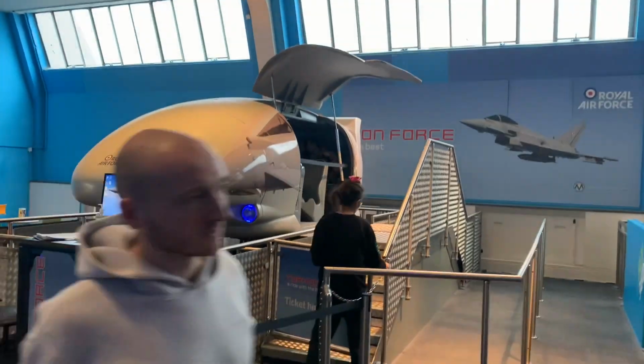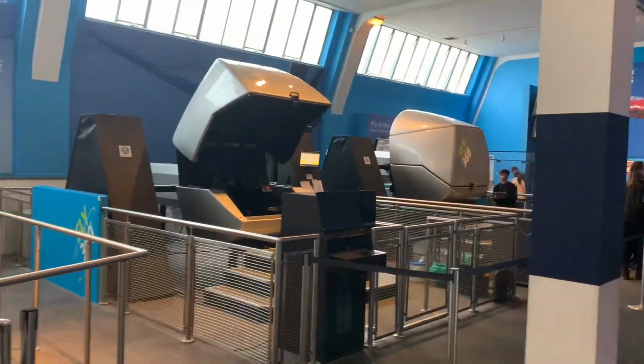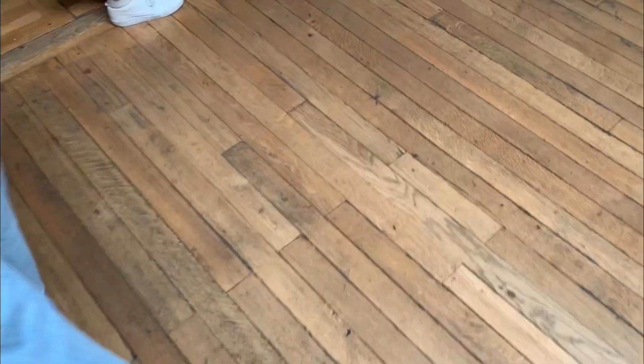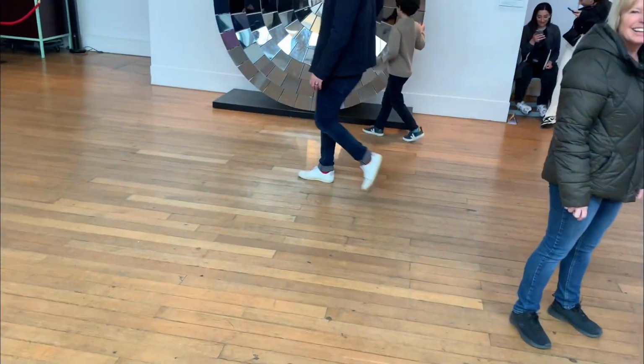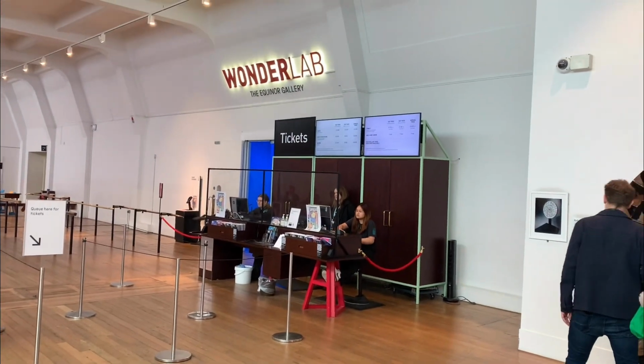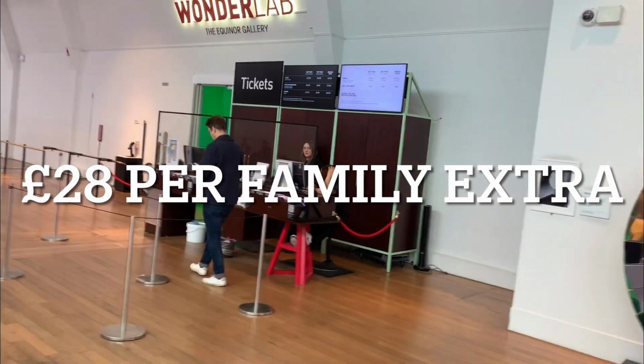If you want to pay a little extra, there's simulators here where you can fly a real jet, or, well, not a real jet, a simulation jet. So we're heading into the Wonder Lab, which is the interactive section. Looks like an extra charge applies. Let's have a look at the prices.